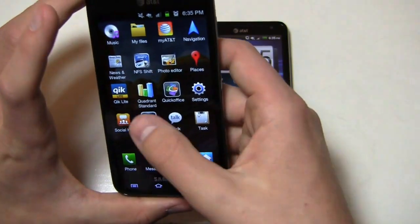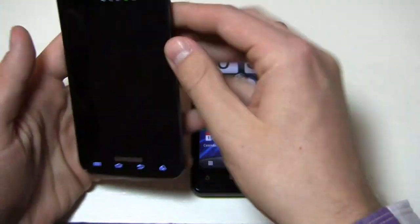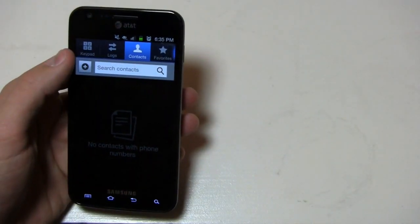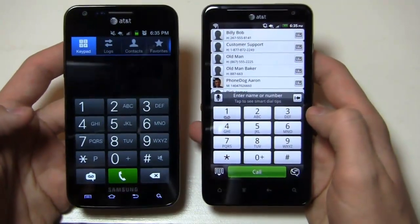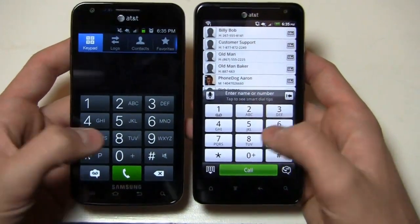So also, one other thing I wanted to show you before we sign off, let me jump around and find it here. Just wanted to show you the contacts differences because, again, the interface is pretty important, and I want to show you how they differ between these two devices. So we'll take a look at the dialing area, for example, and you can see that even though both of these are running Android 2.3, it's a different dialing experience.